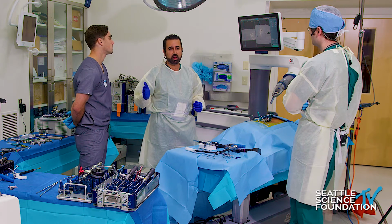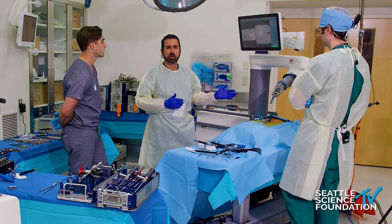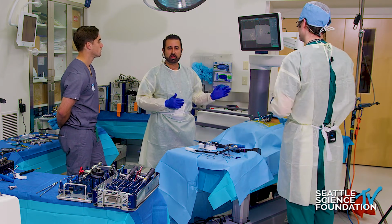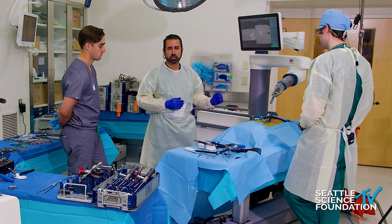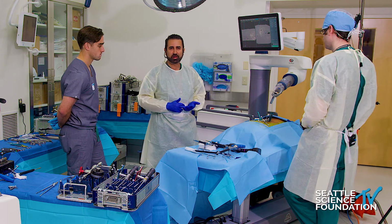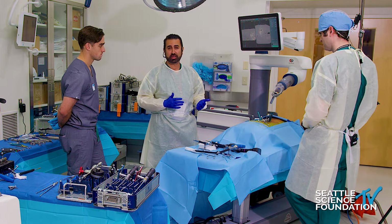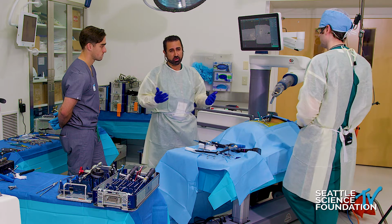But you're absolutely right. The tactile feedback is critical. So a robot is not, and I just want to emphasize this, it's just an assistive arm. It's a guidance tube. It is not self-automated, it's not a self-drilling, not a self-placing instrument, or at least not yet. You need the surgeon. It is not the surgeon. And we'll talk about that later today.